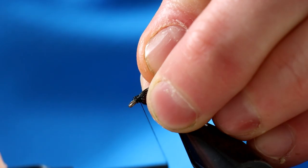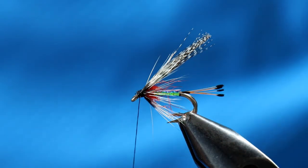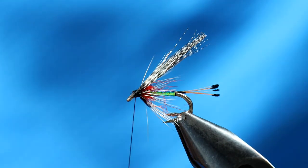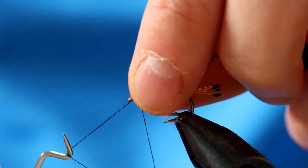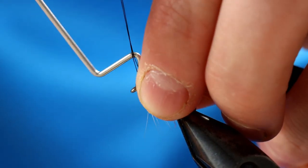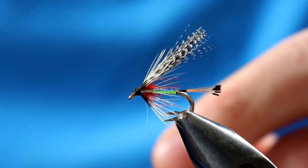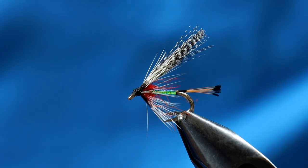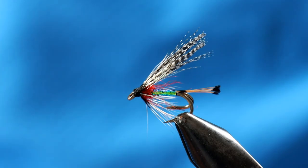tidy up the head, and that's the fly done. So that's the Pearly Peter, just a fantastic sea trout fly, and one you should really have in your box, especially for fishing early evening and also on a dropping flood. So finish that off with a whip finish, and that's the fly done. Really simple, but a very, very effective fly, and definitely one worth tying up.